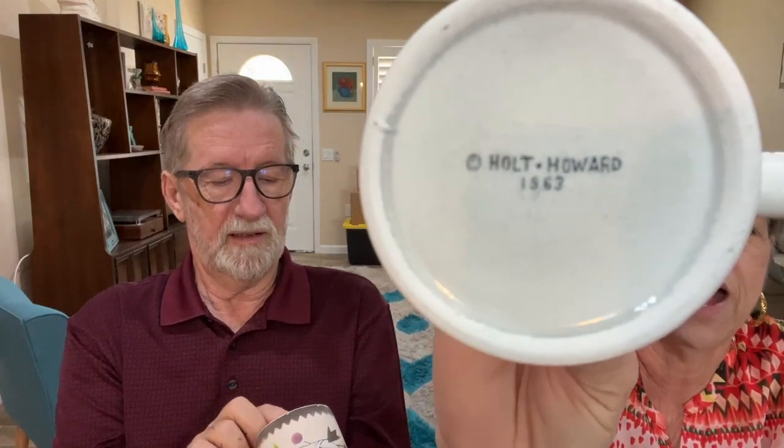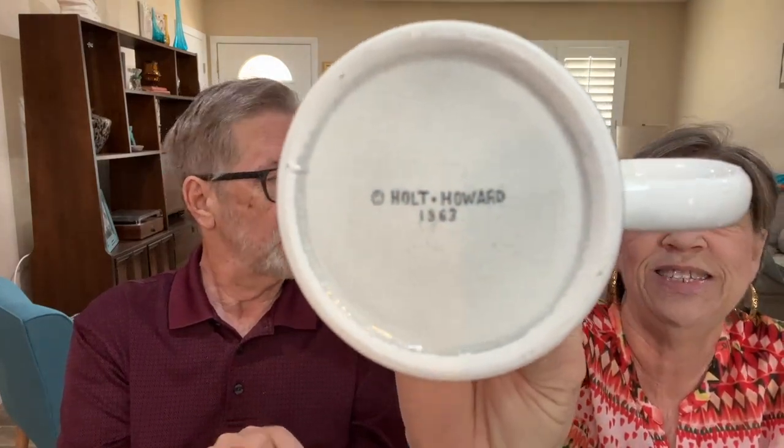Now, this is a set of seven? Seven mugs. I picked these up at the Antique Trove. These are the Holt Howard ones, and these are so interesting. Kind of scarce, actually. Cannot find another one. A rare find. Holt Howard, 1963. There is a set of seven of these beauties, and I just thought they were wonderful.